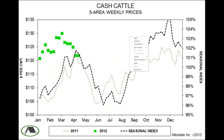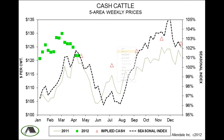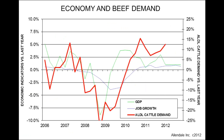Now, let's go back one more slide here to this one right here. Sorry about that. And we're going to go back to this one right here.